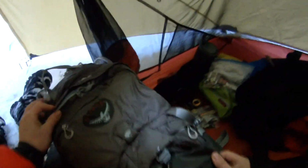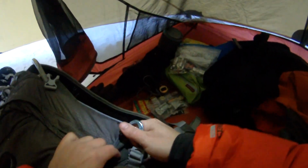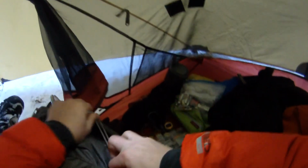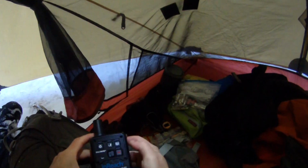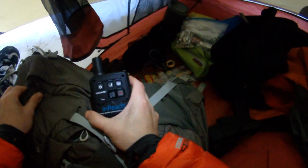This was the Osprey day pack that I brought with me. This was today on that hike. This is where I secure the Delorme inReach thing. So as you can see, looks like somebody's sending me a message right now. So I gotta check that.